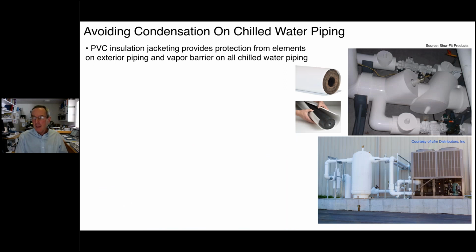Okay, just some photos of nice looking commercial insulation. This can be a fiberglass insulation, but that PVC jacket is effectively becoming the moisture barrier. Down here, this is actually an exterior buffer tank and a combined air and dirt separator. All that piping has been insulated and it's got PVC jacketing on it.